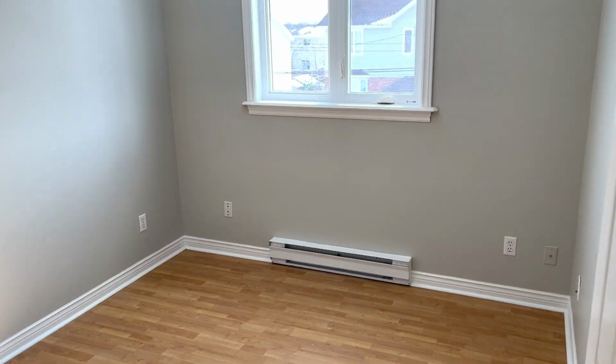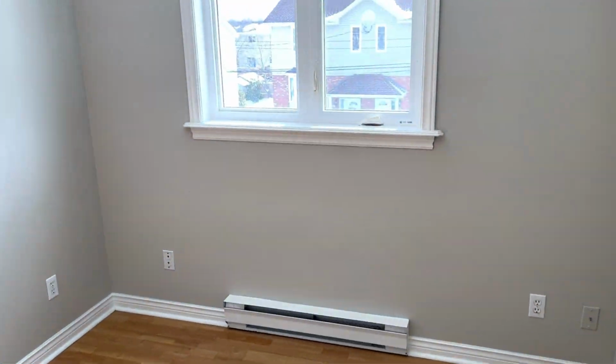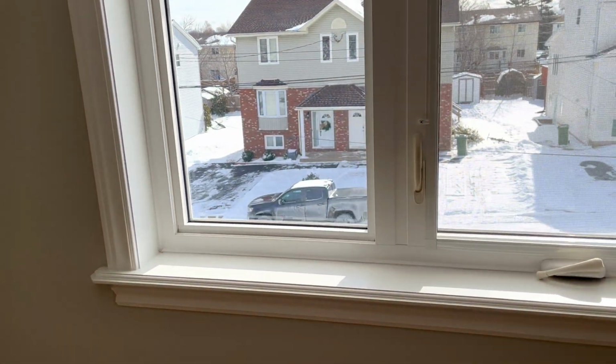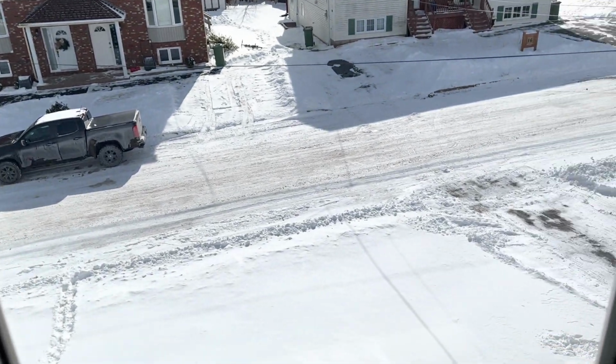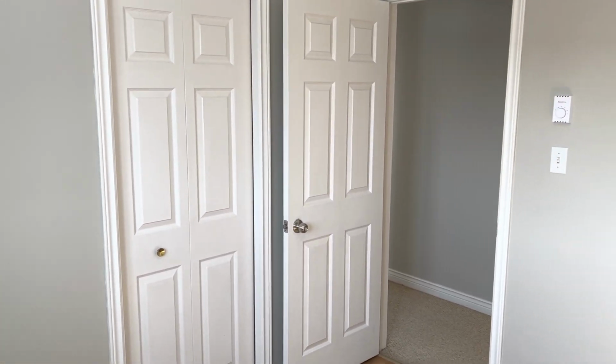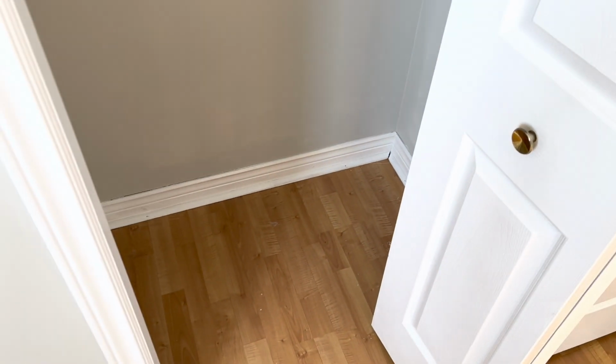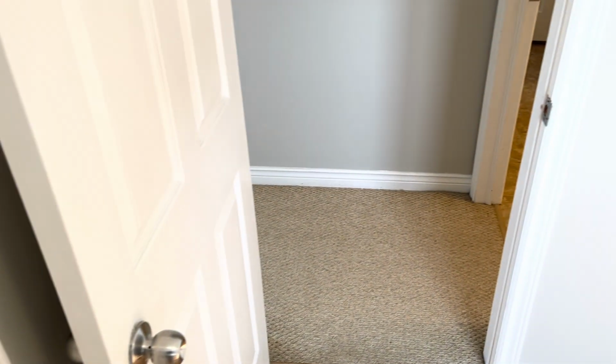Now we're going into the second bedroom, again, going from a carpet to a laminate. This is also facing the street. See the street there, where we just were. Turn right around. Lots of great natural light, and that's where we just came from. And we also have another closet. So similar to the first bedroom. There we go, shelf and rail.